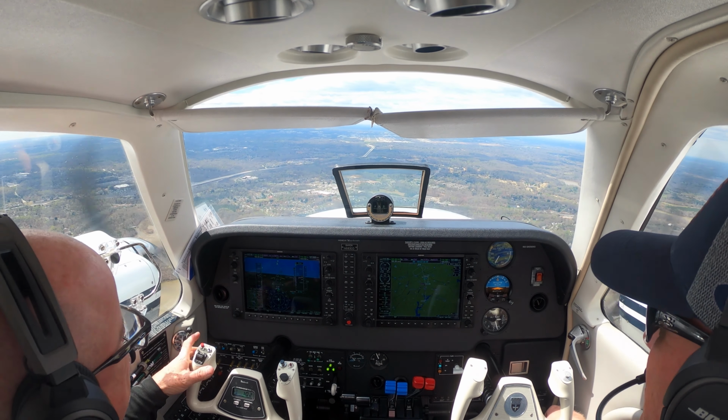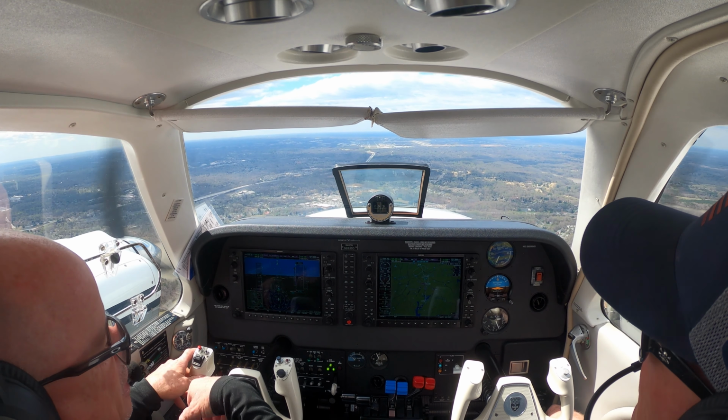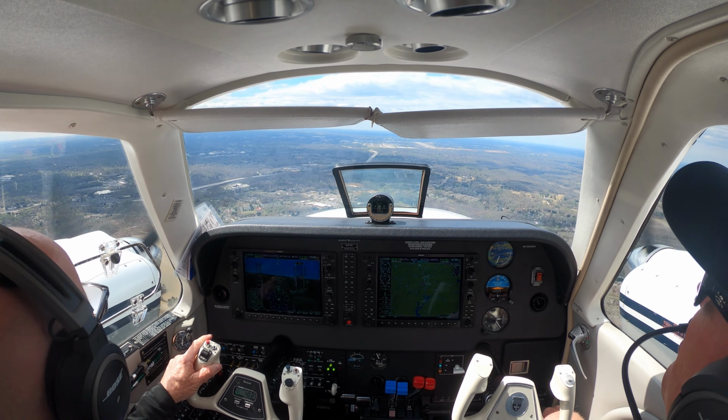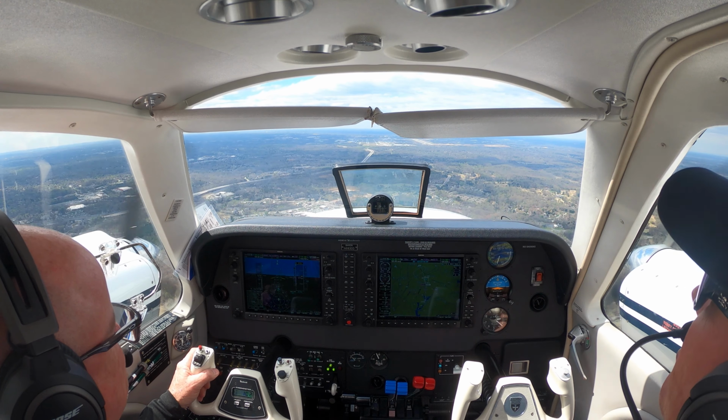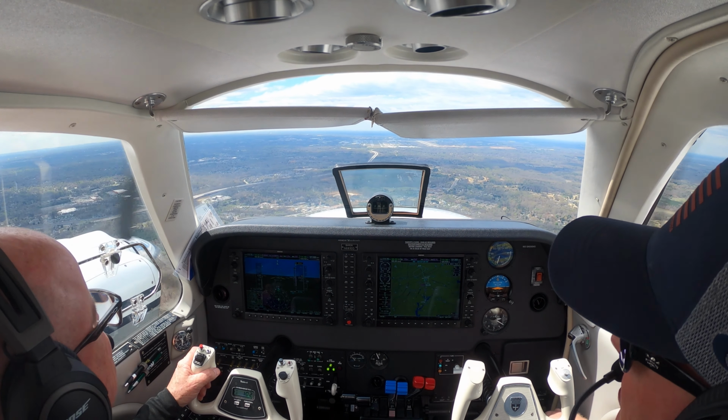Still got to slow to 122 for full flaps, but we got a ways. I'm not going to get in too big a hurry. What, 2 miles at this point? Yep, well, we're four. Four and a half, okay. We just passed Brandt, right?